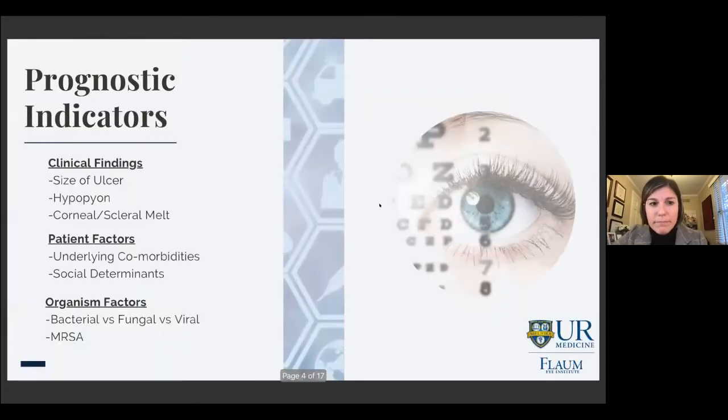And then, aside from getting the diagnosis, patients often want to know, what's the outcome going to be? Am I going to lose my vision? Am I going to go blind? And to figure out what the potential prognosis is for patients, we use a couple of different factors. We obviously use the clinical findings. How big is the ulcer? Do they have a lot of anterior chamber reaction, like a hypopyon? Are they actively melting?